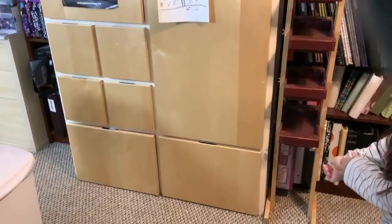So I've taken it over, and I'll show you that in just a second. Hi, Sandra. Las Vegas. I'm going to take a step back here. This cabinet is my computer cabinet.